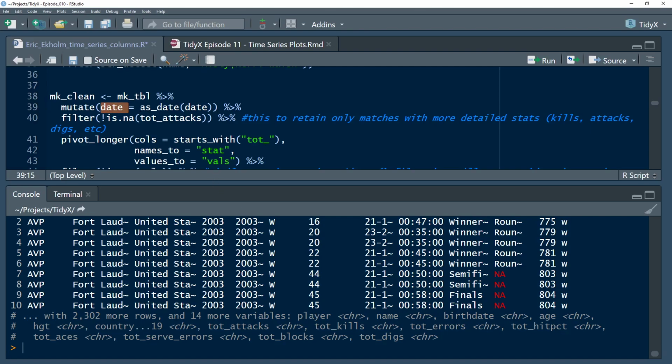Converts the date into a date object, then removes any rows where total attacks is not NA. So what this does, and he actually put this really nice comment in there, is that it's going to remove any rows that are missing information. So you don't want to record any batches that don't have any information in them. That's not useful.